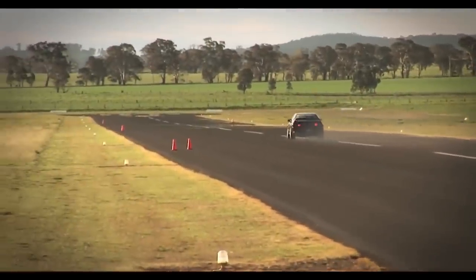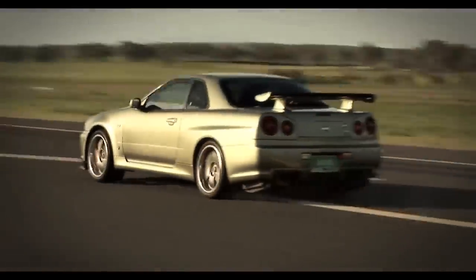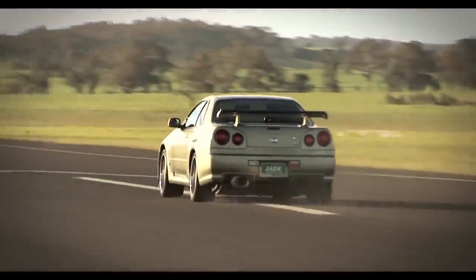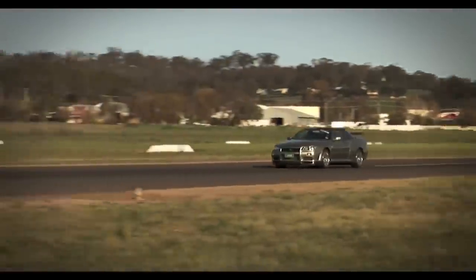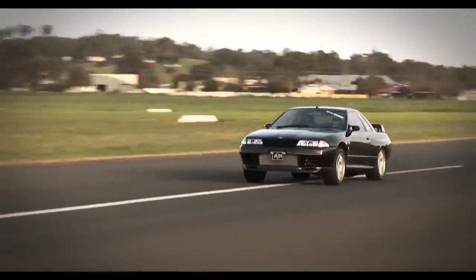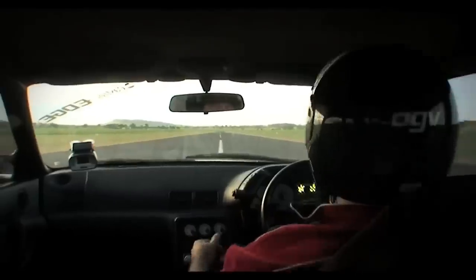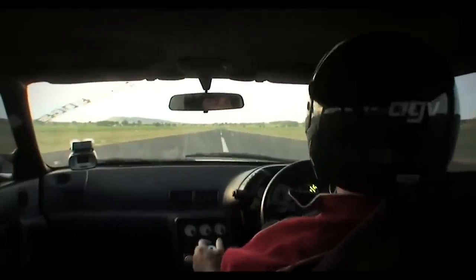Now, to put that into perspective, Rob's daily driven 500 horsepower R34 does the quarter mile in 12.3 seconds at 118 miles per hour, and reaches 200 kilometres an hour in 14.5 seconds. That's right, Jun hits 200 kilometres an hour from rest in half the time of a 500 horsepower R34 GT-R.